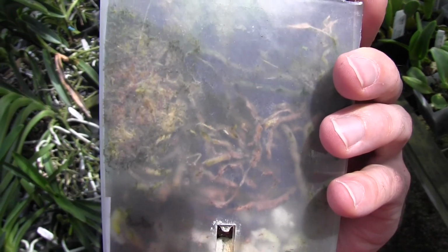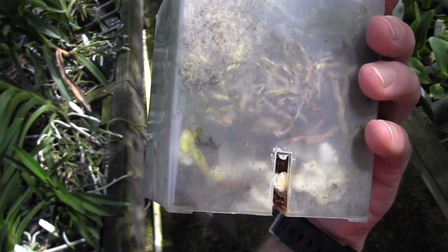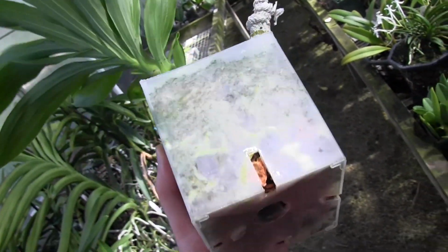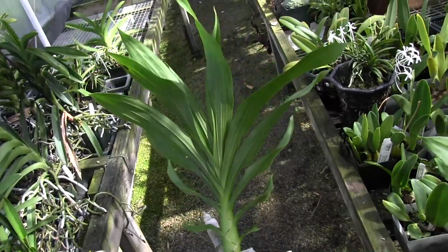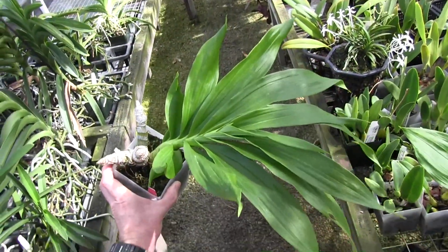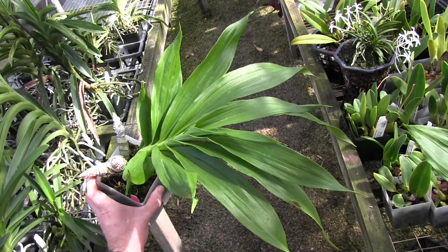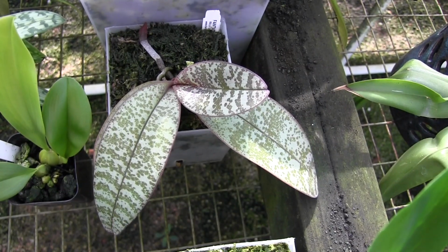I did not remove last year's old roots, so you can see they're kind of in there decomposing, so I don't know if that has something to do with it. But if you look at the top growth, there's lots of leaves coming off. It is probably the biggest that it's been since I've had it, so that's a good sign. So we'll be looking for flowers on those later in the season.